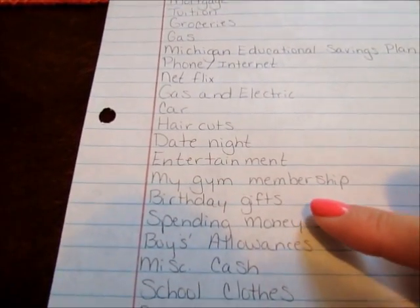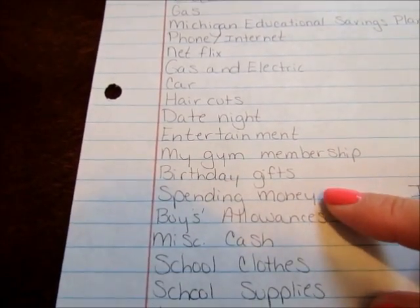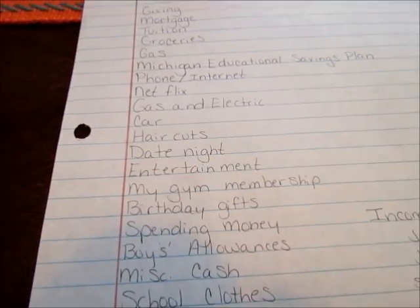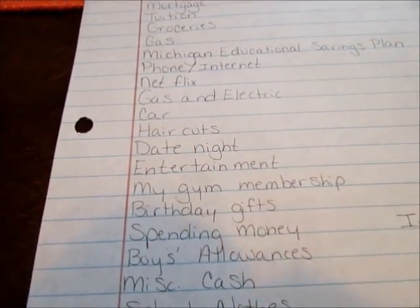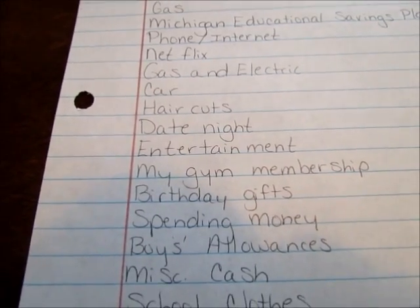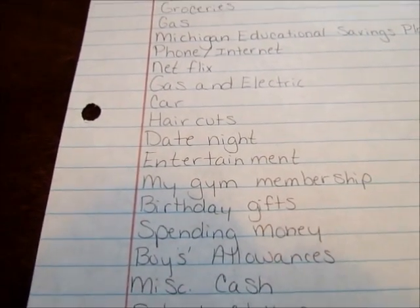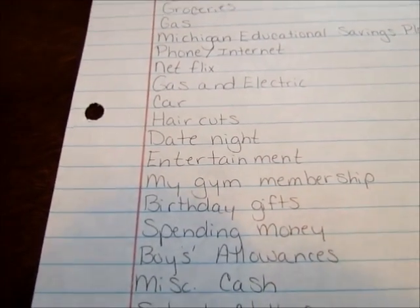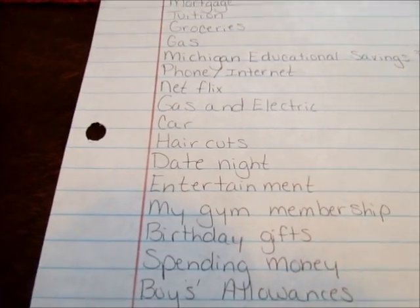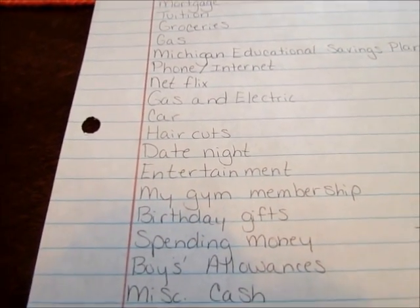The things that we do go to our ATM and get cash out for would be things like our spending money, our boys' allowance, and a miscellaneous cash fund. We just get our own spending money and we can keep that in our wallet. Our boys have their own spending money, and then we have an envelope that we keep cash in. I mentioned this before. Sometimes our boys will have a youth group activity and we don't know about it until a couple weeks before, so we can't always plan for those things. So we just have money set aside.